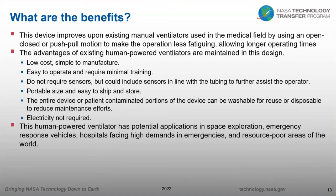But it would also be useful in emergency situations and emergency response vehicles. It could be used in hospitals that are facing high demand, and maybe the automated ventilators just aren't available at a certain time, so they need to maintain some long duration ventilation on a patient until an automated ventilator opens up. And it could be used in resource poor areas of the world, places where electricity just isn't readily available or isn't reliable. So we believe that there's a lot of different applications for this device and that it could be a life-saving technology.